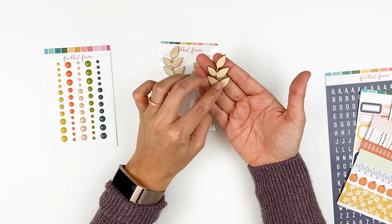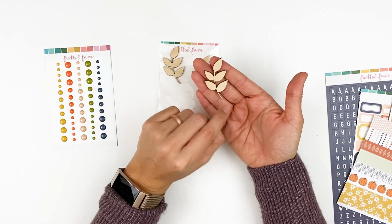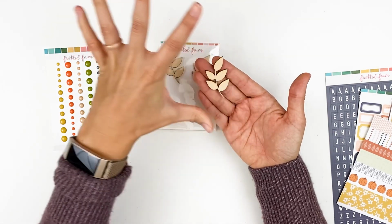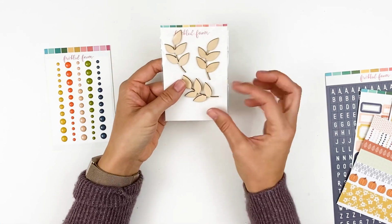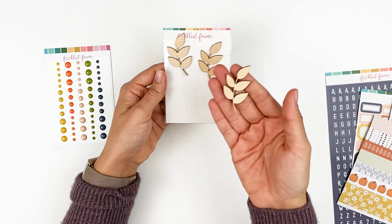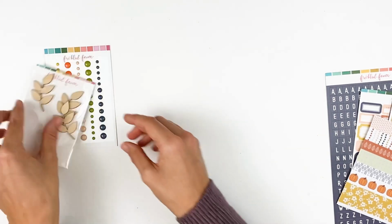I would use a quick drying ink like Archival or Stays-On ink. If you use a liquid ink, something that's a little bit more runny and takes longer to dry, it's going to kind of wick along the wood. So you want something that's quick drying. You get 3 of those. These are beautiful. I love these. They're so delicate and pretty, really fun embellishment pieces. So you get 3 of those wood veneers.